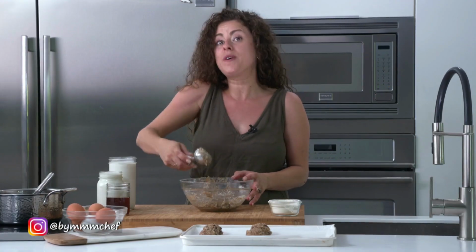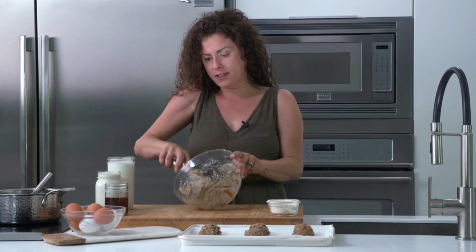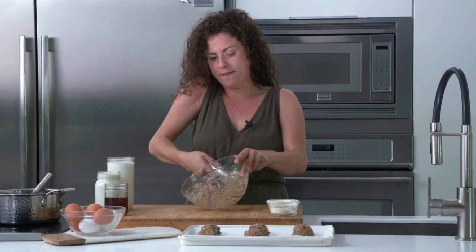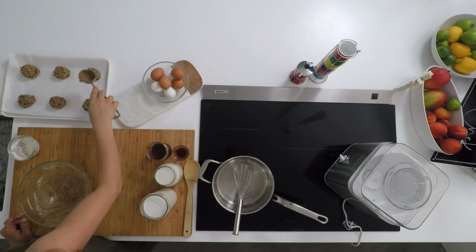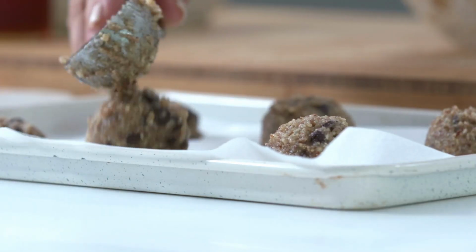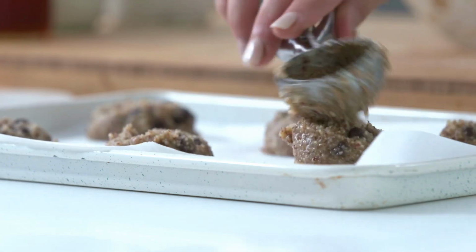Now these cookies will spread out just a little bit because of the amount of sugar in there. They will melt. And this batter makes me 6 perfect little cookies. I'm gonna take the bottom of my spoon and just flatten them slightly so that we have a flatter and not so fluffy big cookie to build our ice cream sandwiches on.